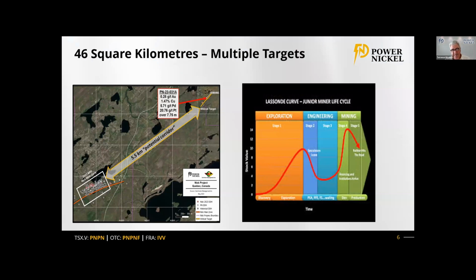And it's pretty interesting. We've got a very massive project, 46 square kilometers. And obviously, we spoke last year about our amazing nickel discoveries, which is continuing to grow, and we expect to have a significant nickel mine. In fact, we'll talk more about that in a second. But I bring your attention to the right-hand side of the curve. The Lassonde curve is fairly well known in the junior mining investment cycles. It basically explains the various processes a junior miner goes through before it becomes a mine, and what you might expect as an investor when you're going through that process.